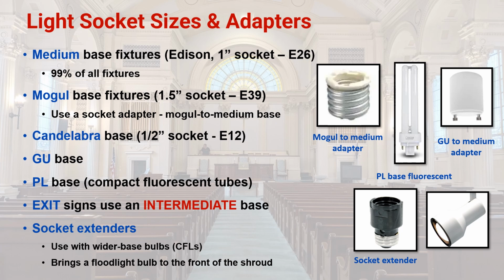If you don't want to continue using those bases, they do make adapters to put a regular bulb in there. If you have fluorescent ceiling lights or can lights, they may use a PL base, meaning it's a plug-in compact fluorescent tube. You can buy adapters for that, but that's called a PL base fluorescent. Exit signs traditionally use an intermediate base bulb if it's incandescent, meaning it's about 3/4 inch. You cannot put a regular bulb into an exit sign. It has to be an exit sign bulb.